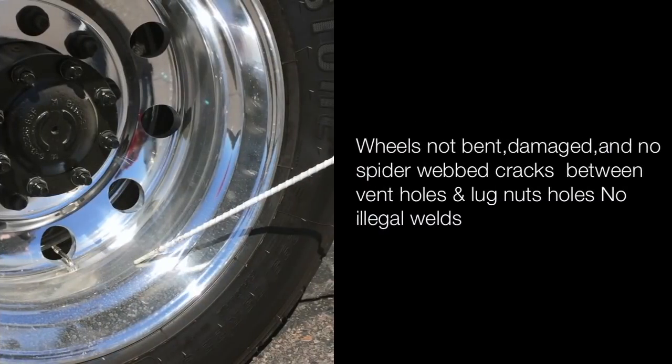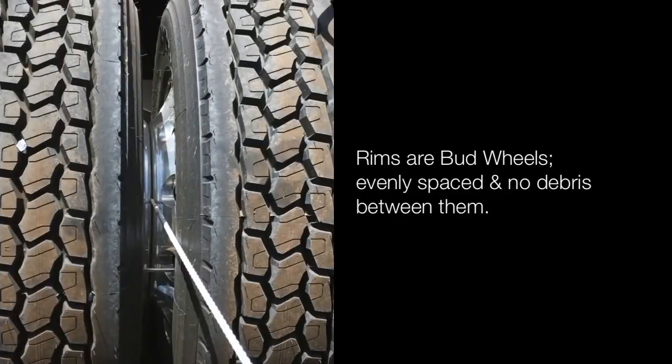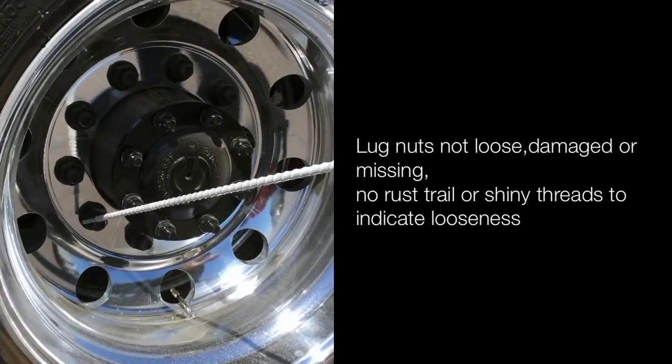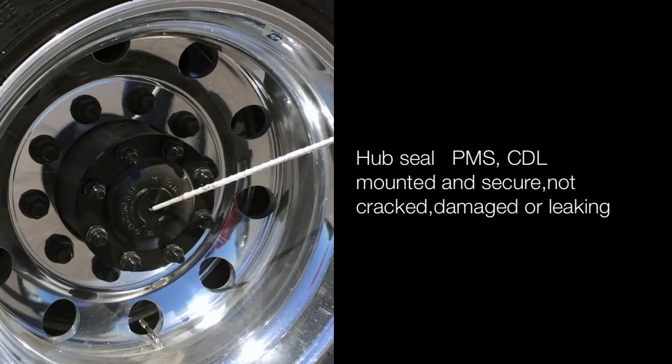Wheels not bent, damaged, or spider webbed, cracked between vent holes and lug nut holes. No illegal welds. Rims are bud wheels, evenly spaced, and no debris between them. Valve stem, not cracked or damaged, and has a metal cap. Lug nuts not loose, damaged, or missing. No rust trails or shiny threads to indicate looseness. Hub seal, properly mounted and secured, not cracked, damaged, or leaking.